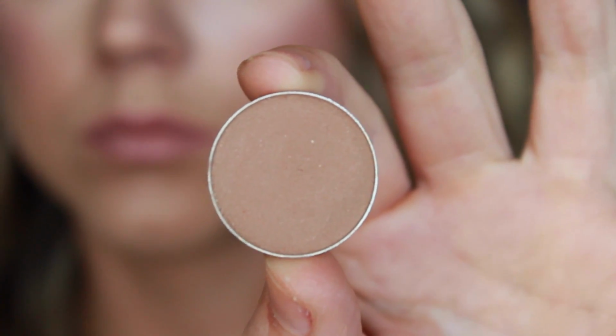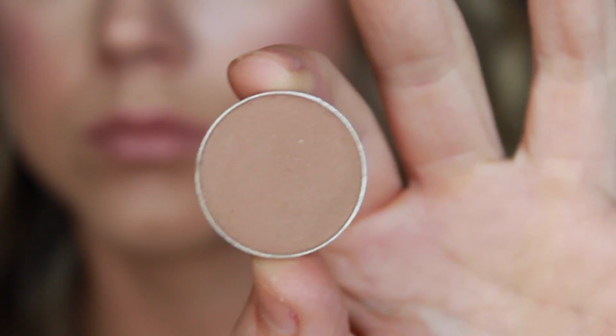This is Latte. So Latte is more of a neutral color. If I'm going for a more neutral tone or a cooler tone look on my eyes, then I will throw Latte in the crease because this is just a perfect neutral crease color. I absolutely love this color.